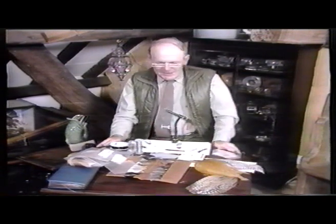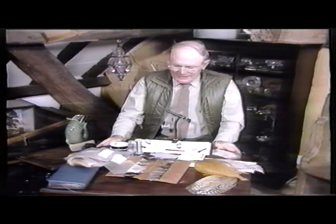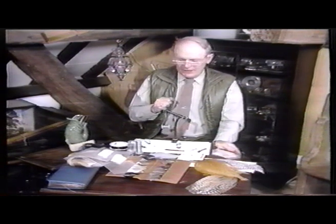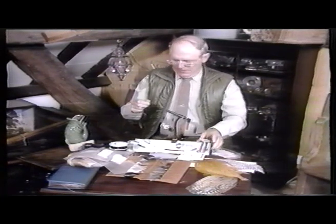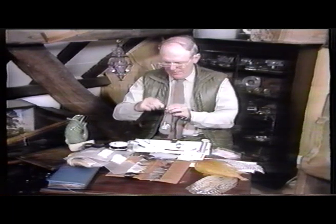Now, in clear water fishing, it is necessary most of the time to use heavily weighted nymphs. Now there's enough weight on there for normal fishing. Now if we want to extend the weight, if you like, we take a bit of lead wire and we wrap the lead wire round the shank.